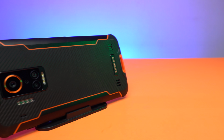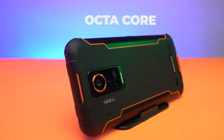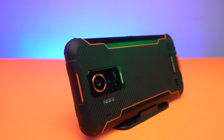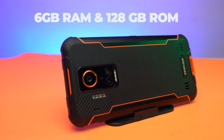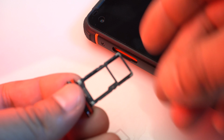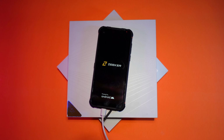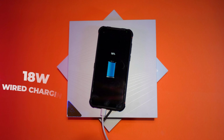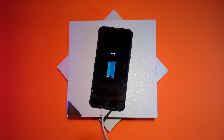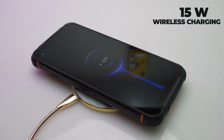The performance of this phone is pretty decent. It comes with the MediaTek Helio G85 octa-core processor, with 6GB of RAM and 128GB of internal storage, and yes, definitely expandable up to 256GB. Now talking about the battery, it comes with a 6000 mAh battery with 18 watt fast charging and also supports 15 watt wireless charging.